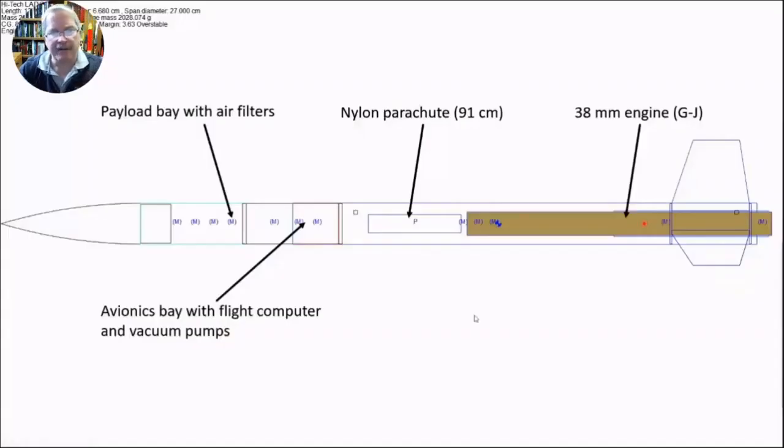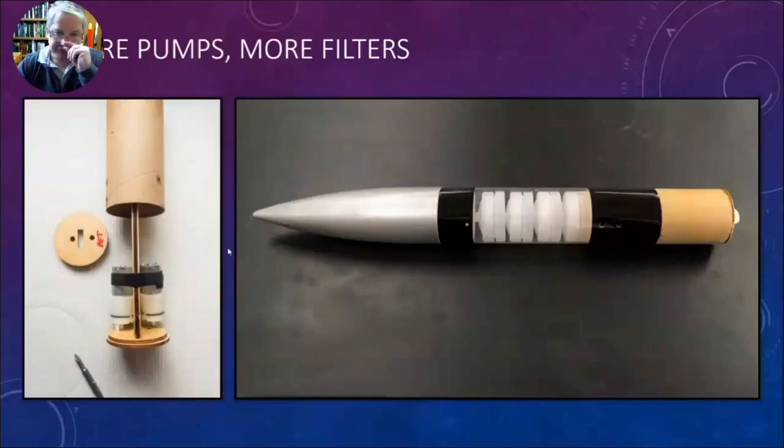Okay, and the big thing here is we can do almost 3 kilometers with 4 times the sampling capability. And so in this case, we can use a little more complicated flight computer that will allow us to control multiple pumps. And then we can have filters up in here in a variety of configurations. So this is one. And here we've replaced the standard payload bay with a clear one. These are the 47 millimeter holders.